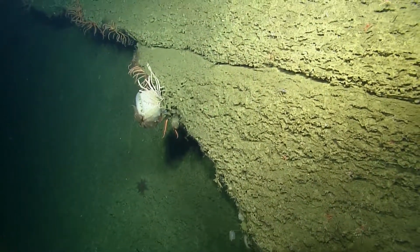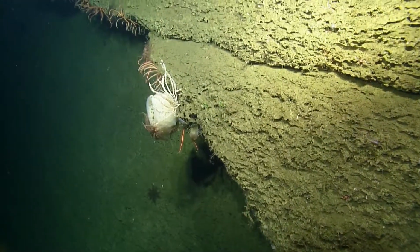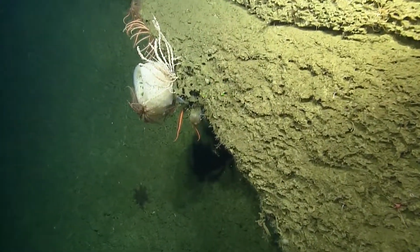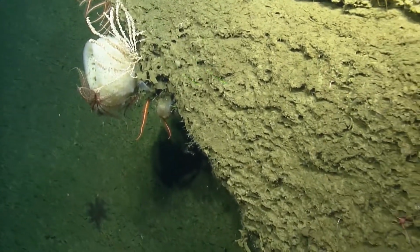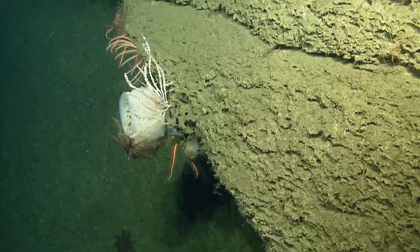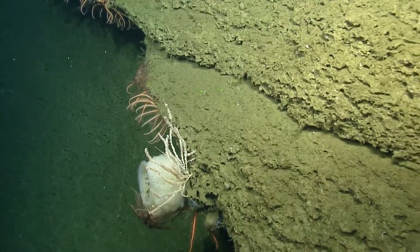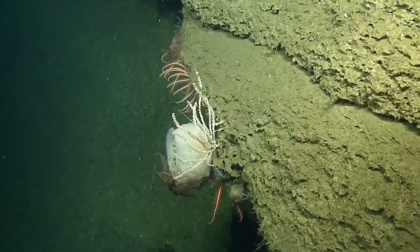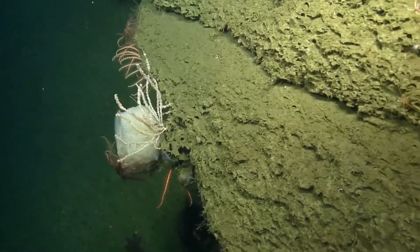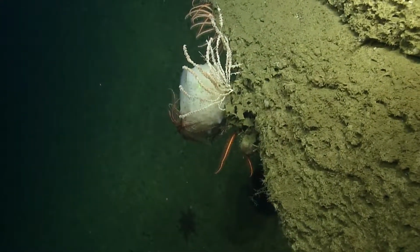Let's hold here and look at that sponge. Okay. All right, pushing in. That's good. All right, stopping. Yeah, we're porpoising because we're tight, I believe. We're right on top of it. I can try and nudge against the cliff. That must be a very good spot.